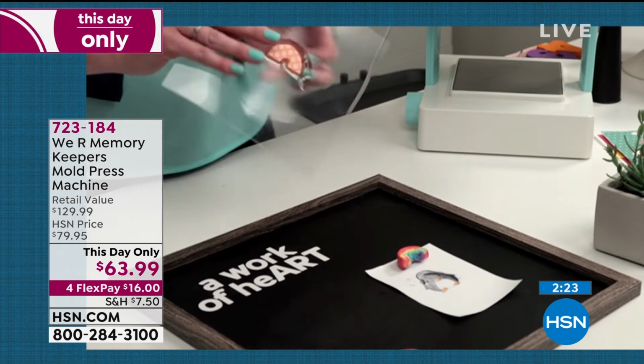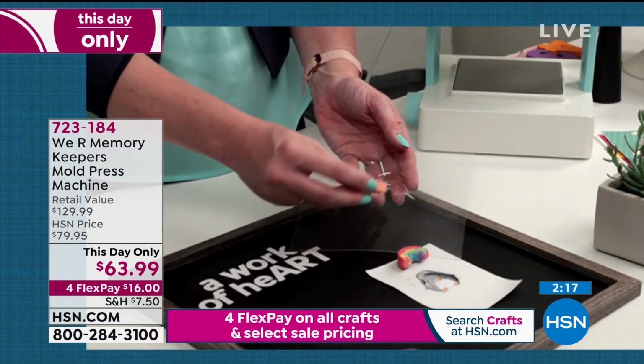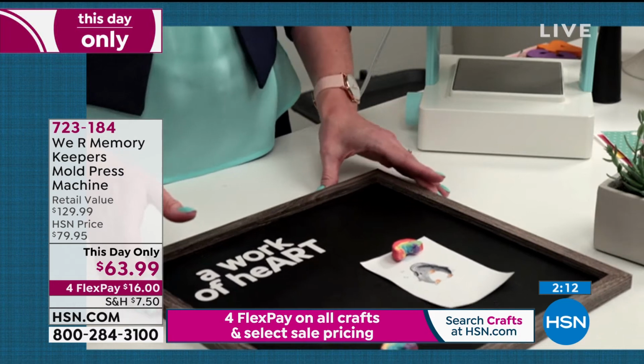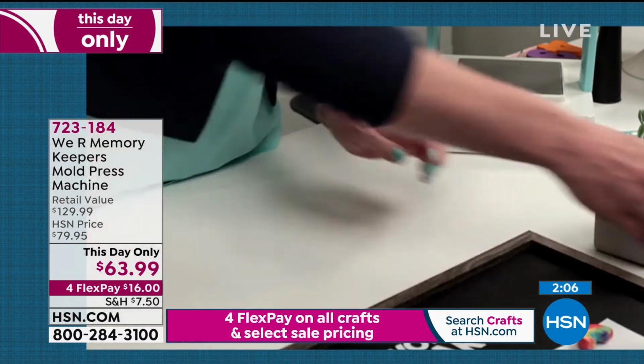Here it is. It's a rubber eraser that we carved with some carving tools into a cute little rainbow. These rainbows are all the rage right now in the design and craft world. And here's the first thing we made. We made magnets for this magnet board, and these are from air clay. Let me show you what else we made.